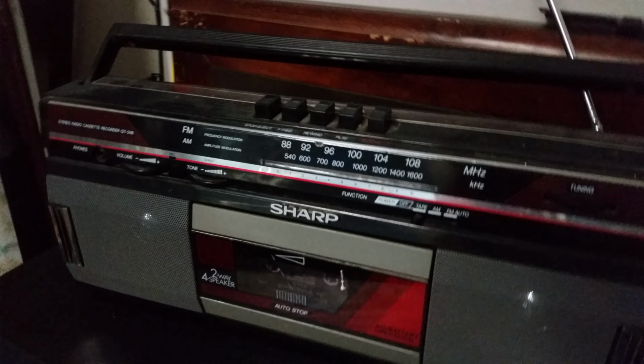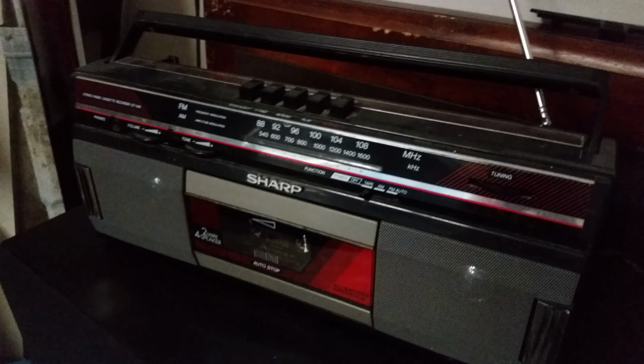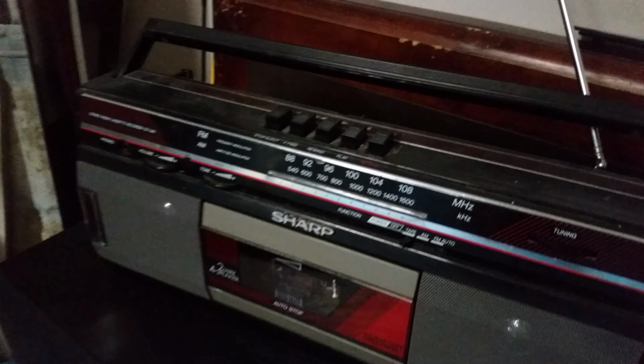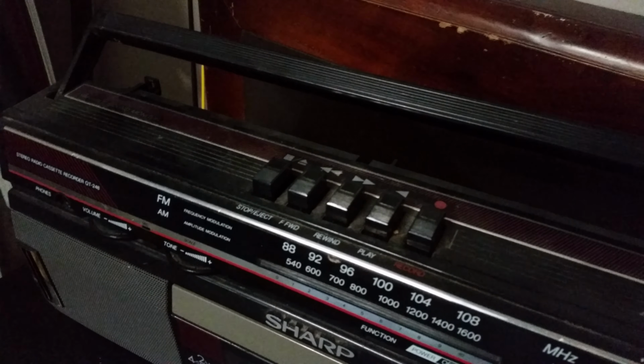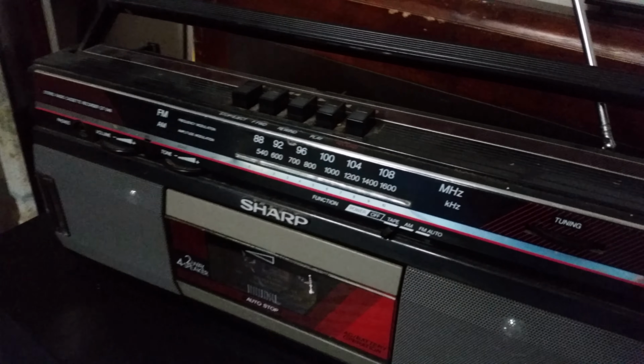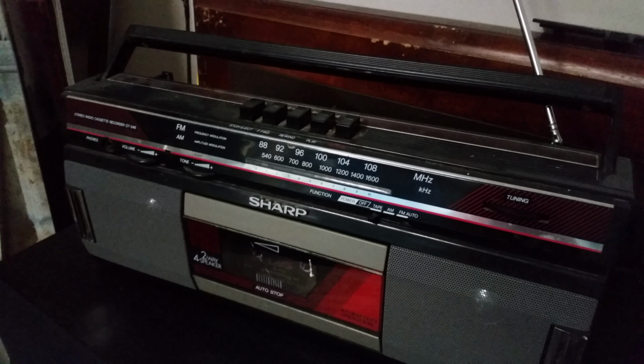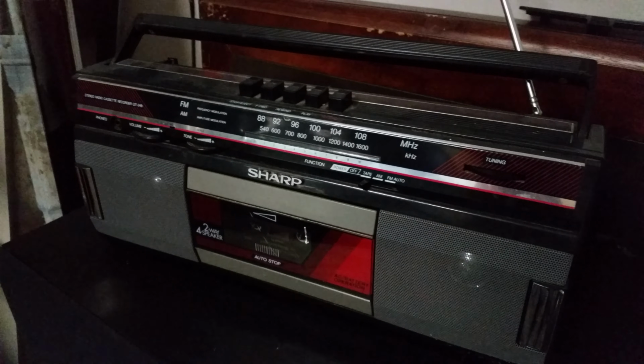And power off. Overall, really nice radio. Doesn't show a whole lot of wear. Clean battery compartment. Nice blast from the past. And does have record feature too for the cassette. So overall, really nice and great piece from the 80s.